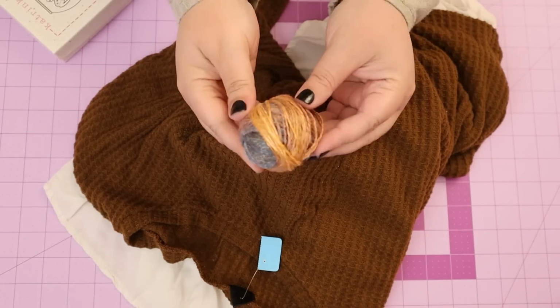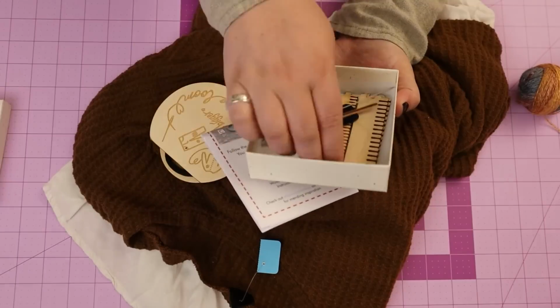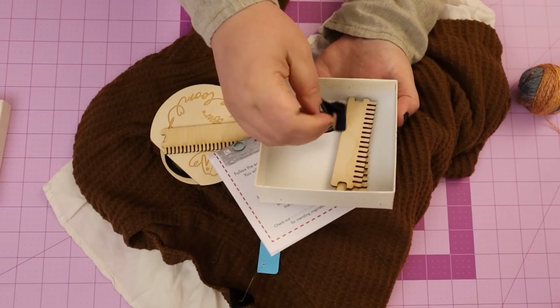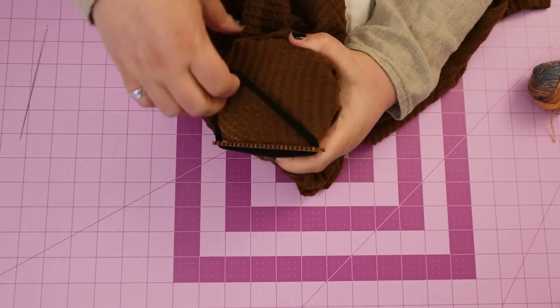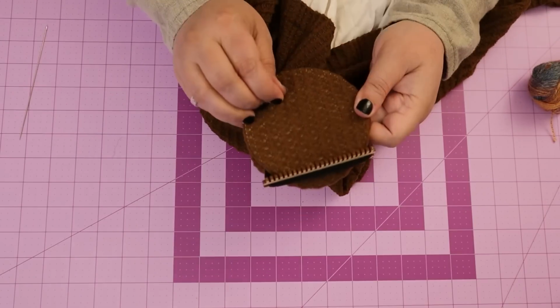Now it's time to mend and repair this sweater. I'm going to use the Katrinkles darning loom, which I do sell in my shop. I have the large and small looms so you can mend sweaters or socks or anything in between. I'm going to use the large loom for this project, and stay tuned because I might be having a little giveaway in just a moment.